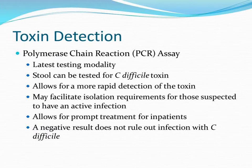So as we were talking about toxin detection, one last method of detecting C. difficile toxin in the stool is by using PCR, or polymerase chain reaction. This is the most recent testing modality that's out there. Stool is tested for the C. diff toxin using the PCR assay, and allows for a rapid detection of the toxin. For those who may need to be isolated, it will allow the isolation to occur very quickly, or if the test is negative, may not require those patients to be isolated.